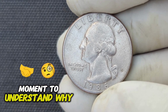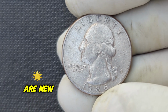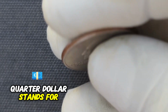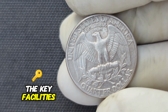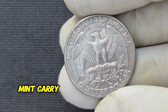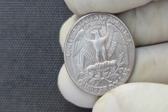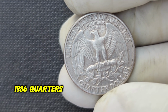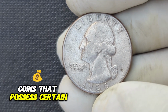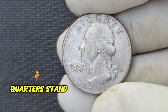Let's take a moment to understand why the 1986 quarter dollar is so special, especially for those who are new to coin collecting. The D in 1986 quarter dollar stands for the Denver Mint, which is one of the key facilities where the U.S. Mint produces coins. Coins from the Denver Mint carry the D Mint mark, which is what makes this particular coin stand out. The vast majority of 1986 quarters were produced at the Denver Mint, but the true value lies in a select few coins that possess certain rare characteristics, those hidden features that make some 1986 quarters stand apart from the rest.